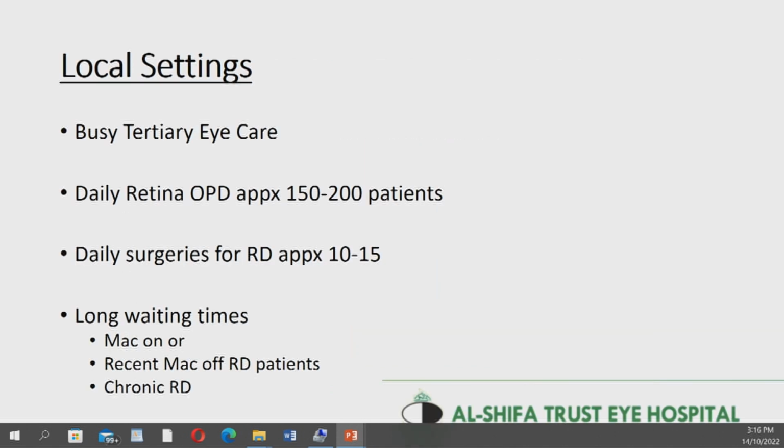Now coming to our local settings, these are just the numbers. I think on the average, in our clinic, we see almost about 100 to 200 cases in our retinal department. And on an average, we are doing about 10 to 15 different procedures for the retinal detachment. And because of the workload, we do sometimes struggle with accommodating patients, especially the macula-on detachment or the patients who are macula-off but recently macula-off. So the question is what to do.